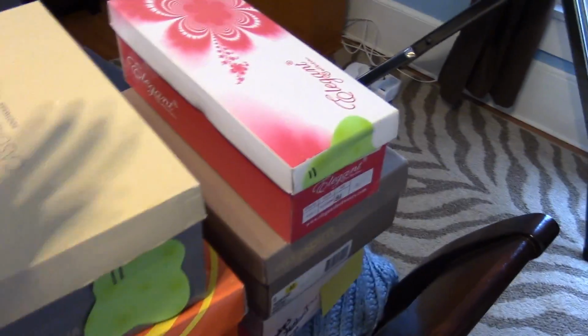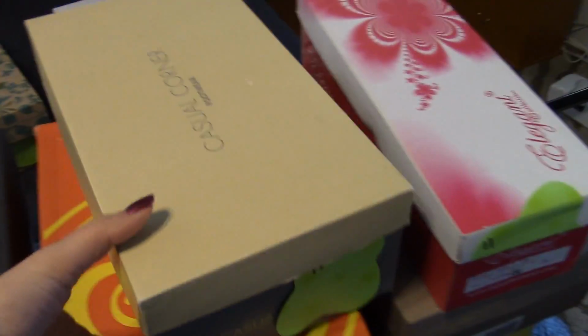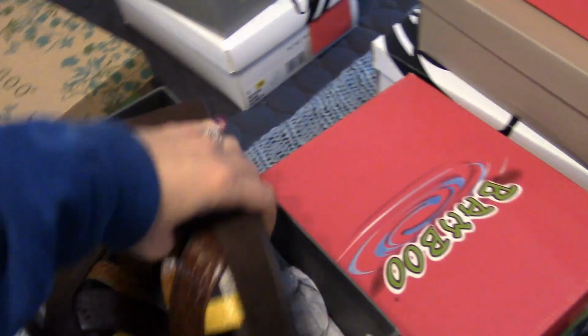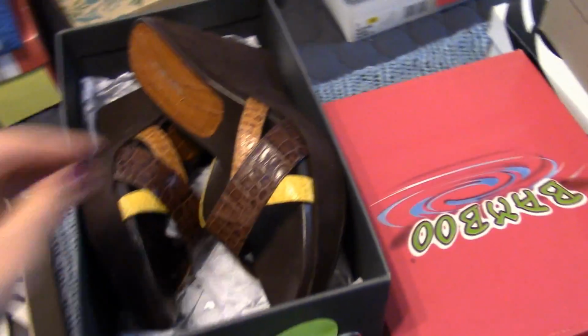Same story with these. I basically just forgot that I had those. These also fell into the foot injury period of time. Those are relatively new. These are ones that I just keep holding on to, hoping that I will find something to wear them with, and I just haven't yet. I'm going to put those in the maybe pile.